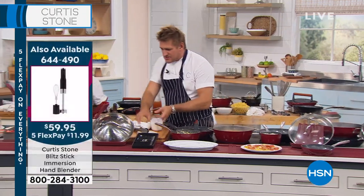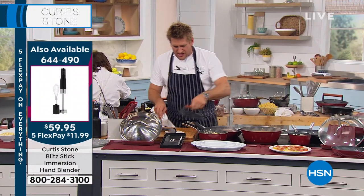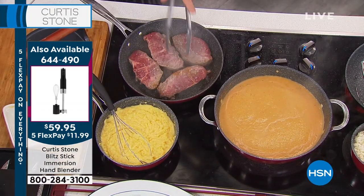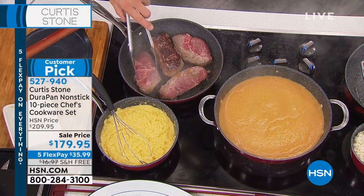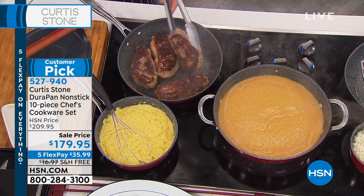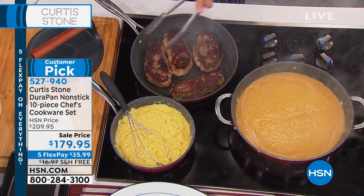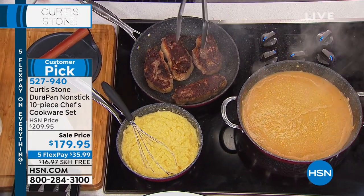Okay, so back to our steaks. I've got all this incredible food on the go right now. You can see why I love this DuraPan so much, because of the way it colors the food. I mean, for me, it's all about the color. It's all about the flavor. When I say color, I'm talking about the caramelization, which is that beautiful sweetness that you're picking up, right?